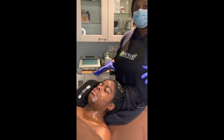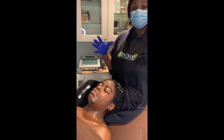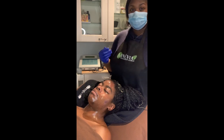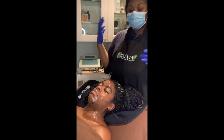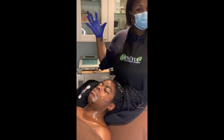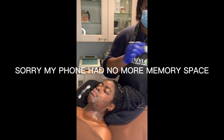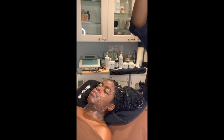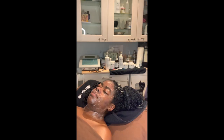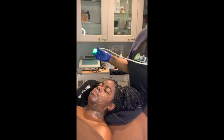While this mask is on, I'm also going to do radio frequency. We're going to give her an extra boost of collagen and elastin to her skin. We want it to heat up, and that's going to give that extra nice feeling to her skin and moisturization. It does the same thing. It gives a nice lifting effect as well.